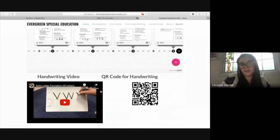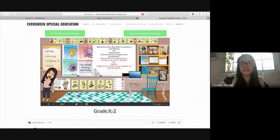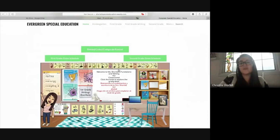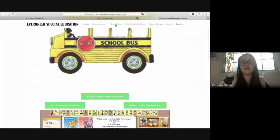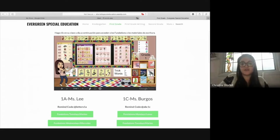And at the very bottom, I've included a handwriting video with use of the Foundations whiteboard, and it goes through each letter that's grouped together at one time. So again, it's kind of like a menu. You can take what you need from the home page, but we can also take it a step further by grade level. On the first grade page, I also have the Bitmoji classroom, but now it's a little bit more specialized for first grade.